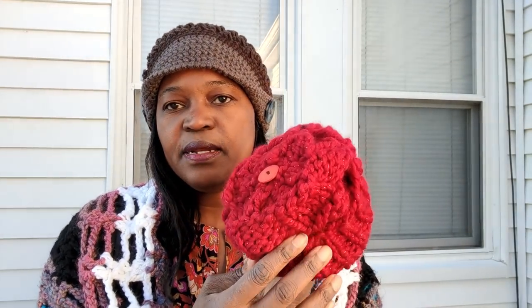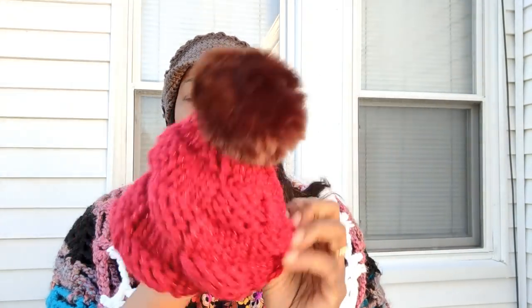So it goes around the button. So the pom-pom is removable. So yeah. So that's that. I think that's all I have finished.